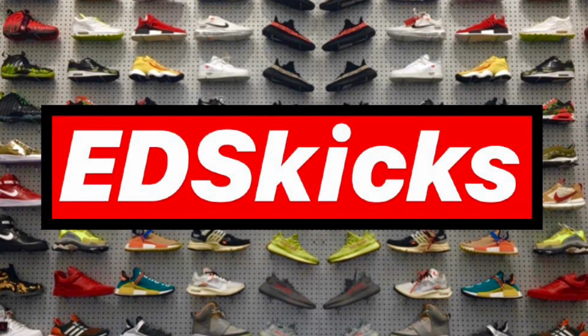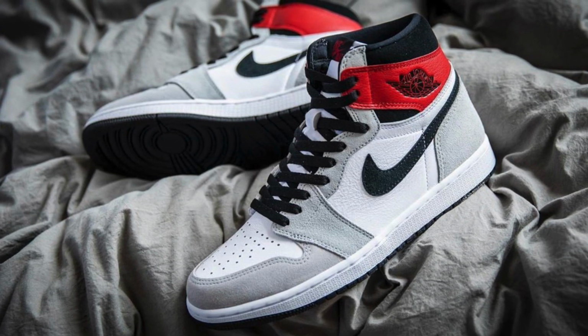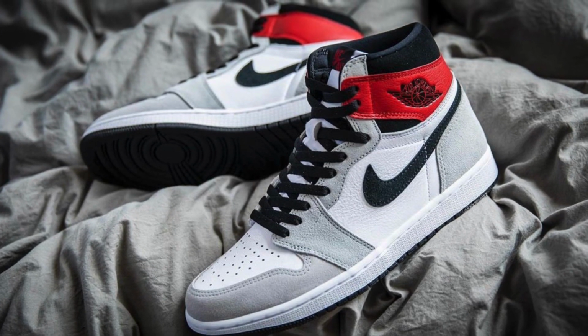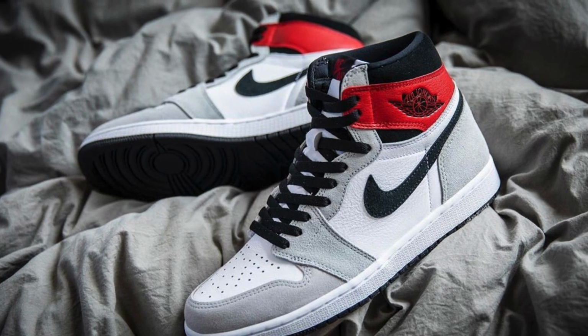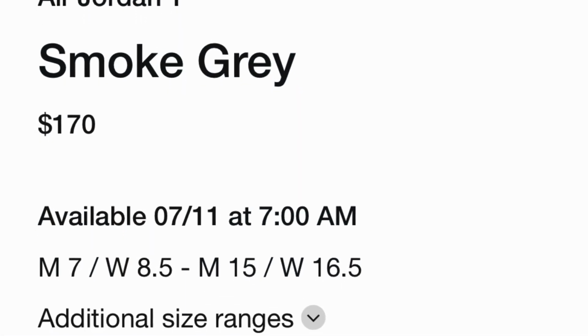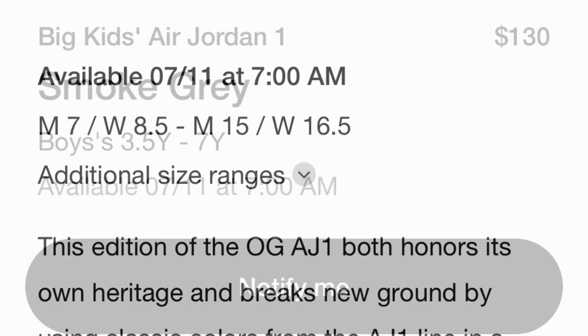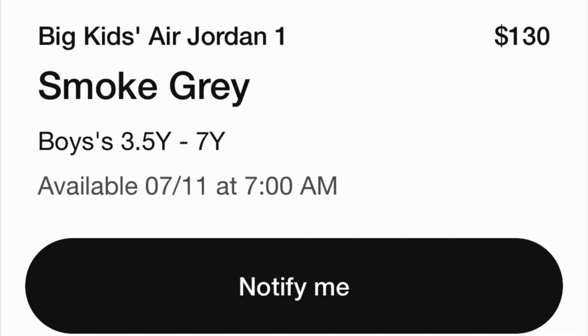Today we are discussing how to cop and predicting the resale prices of the highly anticipated Jordan 1 High Light Smoke Gray. After months of speculation but no official release date, Nike has finally set the release date on Saturday, July 11th for a retail price of $170 for the men's pair and $130 for the grade school pair.